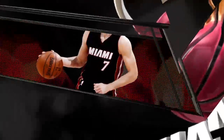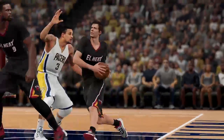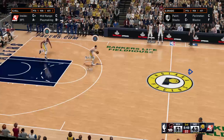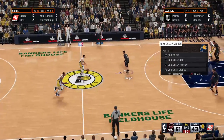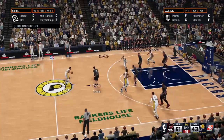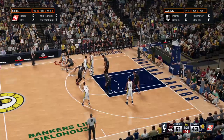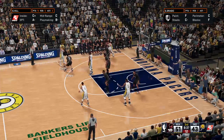Dragic gets the bucket. They are just killing him on the interior. Yeah, you can't say that with enough emphasis. I mean, the defenders are just not being aggressive enough down low. You got to play with some physicality in the paint. Hill against Dragic. Allen right side.